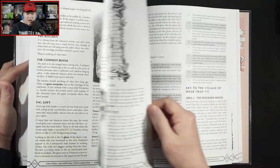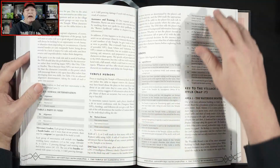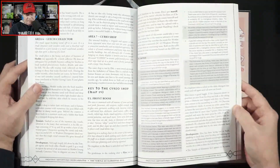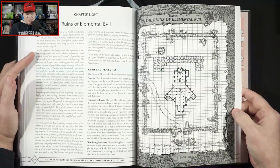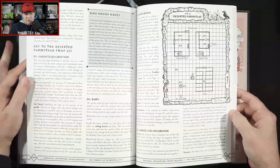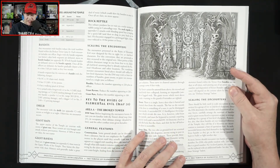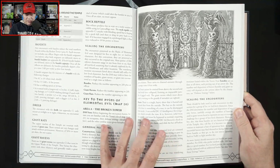So this area around Hamlet and Nulb and the temple are going to be kind of filled in, it looks like. There's the ruins of elemental evil. So here I just saw scaling the encounters. There should be little need to scale encounters in this section for a group of first and second level characters. Would first and second level characters be at the ruins?